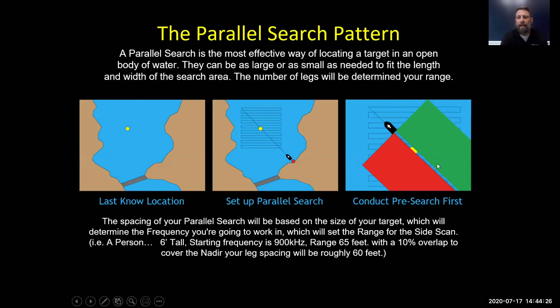Then we can see here our vessel is moving across and it is doing a pre-search as it moves across our search area. And so when you are moving out to each search area, you want to move completely across it. So you'll see our boat left from dock here, and it is going to move across our search area before we actually get into our parallel search pattern.